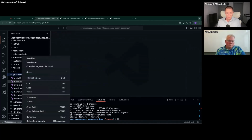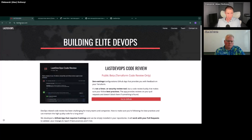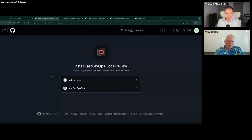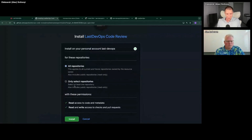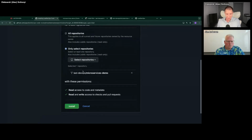So let's actually see how it would be possible with our GitHub app. You can just go to the website, which is www.lastdevops.com. We go to GitHub. Let's install this application. We select repositories. Let's just select this one.